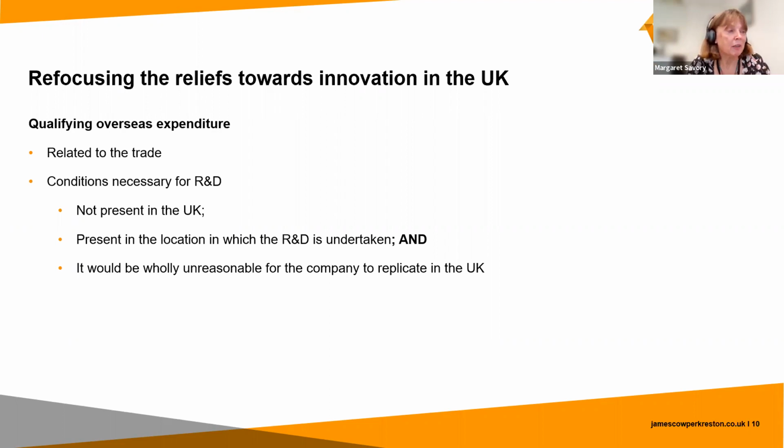It is very narrowly drafted. It must be related to the trade. So obviously, if you're developing a medical device or something like that, that's clearly your R&D related to that trade. And then it says the conditions necessary for R&D, and these are all ands, must not be present in the UK. So you can't do it in the UK. However, it is present in the location where you are doing the R&D, and it would be wholly unreasonable for the company to replicate in the UK. So you need to think about contracts where you subcontract overseas, that you need to tick off all three things to be able to say, yes, this is qualifying overseas expenditure, and I will include it.